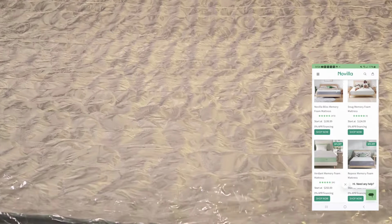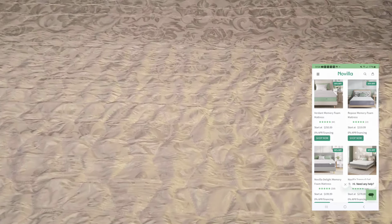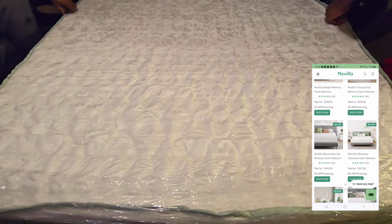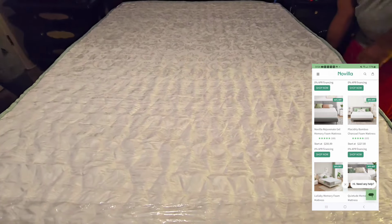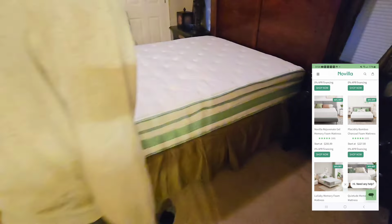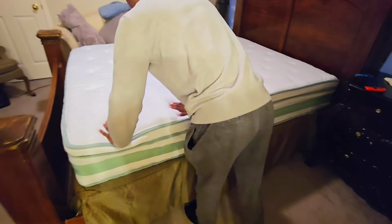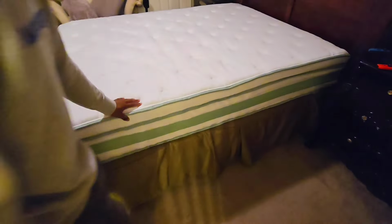My husband and my son are unpacking the memory foam mattress. The memory foam mattress has a pillow top cover. It takes at least 72 hours for the full look of the mattress. The mattress has pressure relief, very comfortable. And also, the mattress has pocket springs.